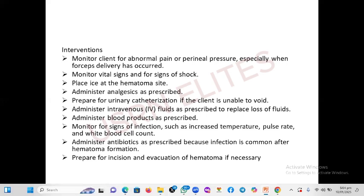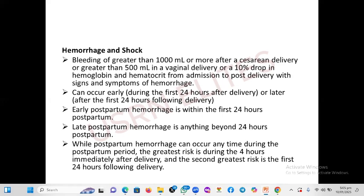Something around 12,000 in a pregnant woman or a woman just after delivery is not really a cause for concern. But you still need to monitor your WBC counts and administer your antibiotics, because infections are common and antibiotics are important. You might also need to do incision and evacuation of the uterus to help with that.